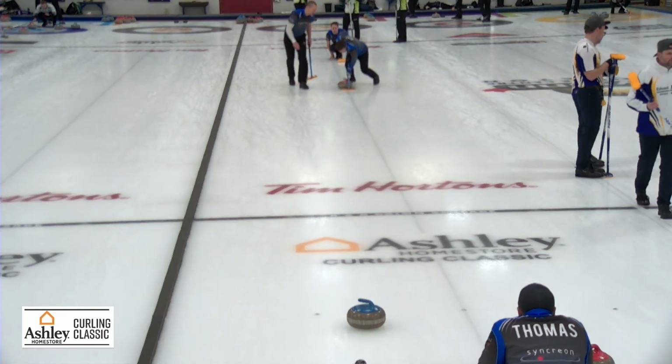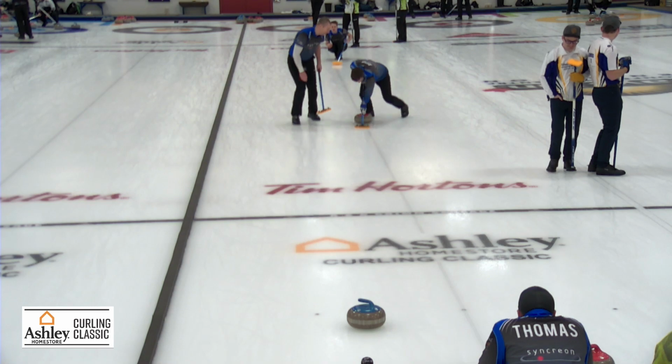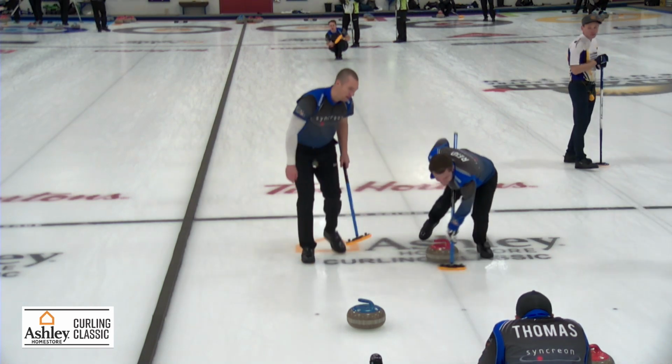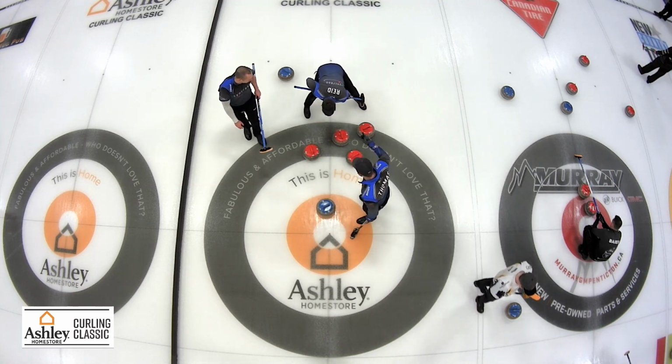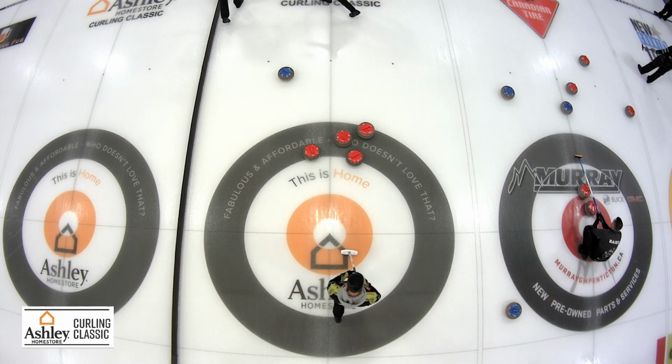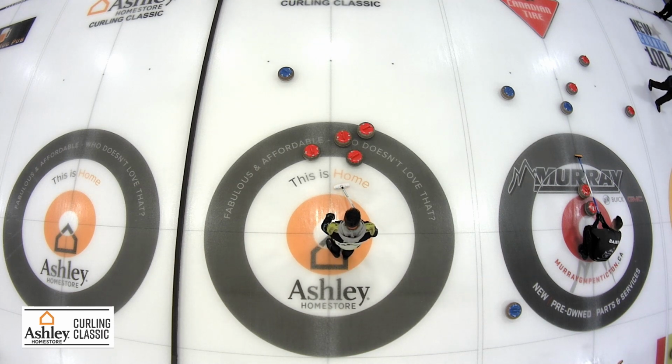Hard. Perfect. Gotta go, gotta go. Nice sweeping on that one. It looked like it wanted to curl a little bit too, but they got on it early and kept it nice and straight.